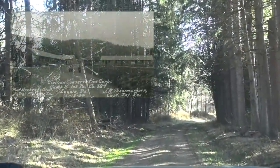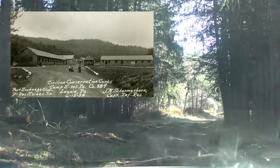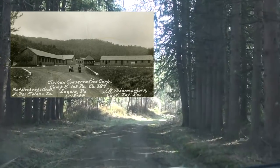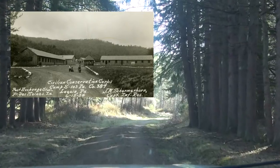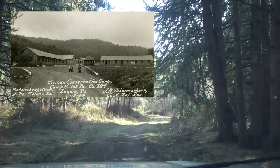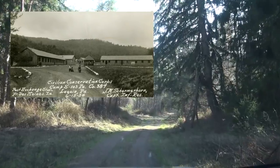And when you get out to this point, we're driving through a line of trees. You'll see on the right side there, and also on the left. And you're driving right down through the center of the CCC camp at this point. And there are foundations. There was a mess hall over on my left, a recreation hall on my left. The company office was over on the right, and the doctor's office.